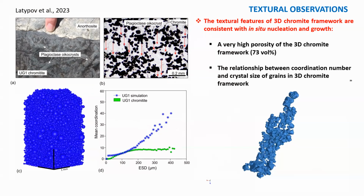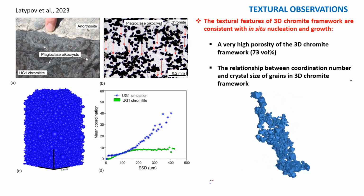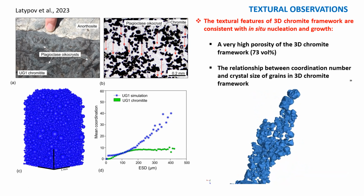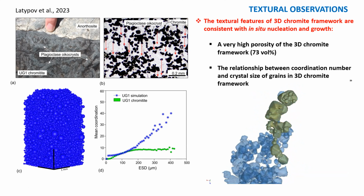Textural evidence: we looked at the texture of the UG1 chromitites, which is really fantastic in terms of porosity. There is just 73 volume percent of porosity in these chromitites, so there is actually little chromitite. You see there are a lot of empty spaces where chromite could settle, but it doesn't. It is kind of hanging, and we were trying to understand this. The reason finally turned out to be that all chromite crystals form a continuous 3D framework, self-supporting, and that's why in 2D it looks as if they are hanging. In reality, they are all in a self-supporting framework, and that's why they are not settling to the chamber floor.